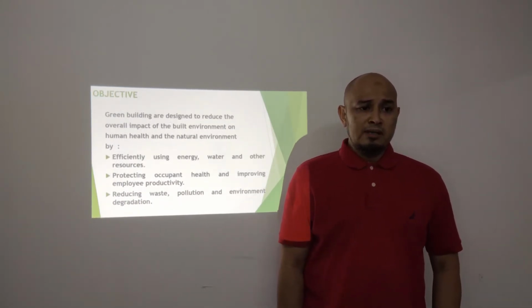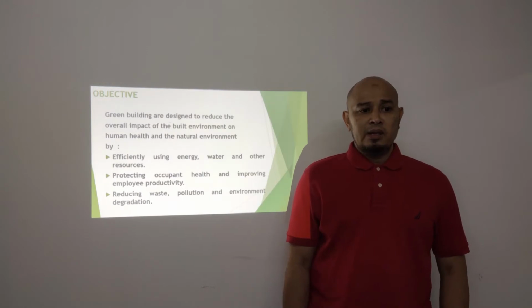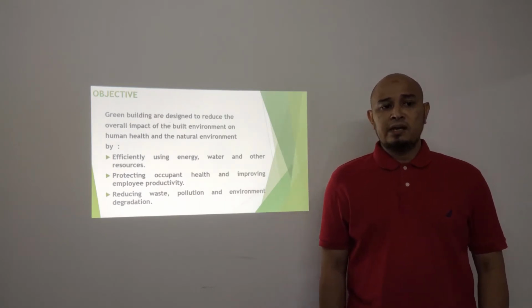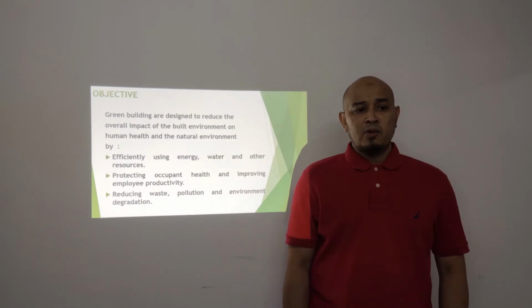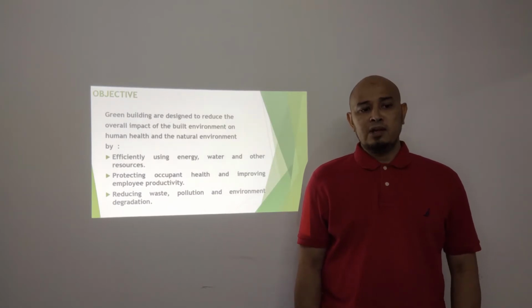Green buildings are designed to reduce the overall impact of the built environment on human health and the natural environment through the efficient use of energy, water, and other resources, protecting occupants' health and improving employee productivity, reducing waste, pollution, and environmental degradation.